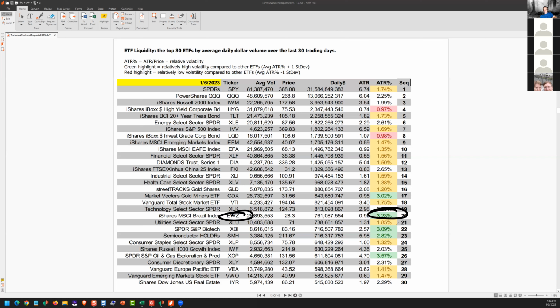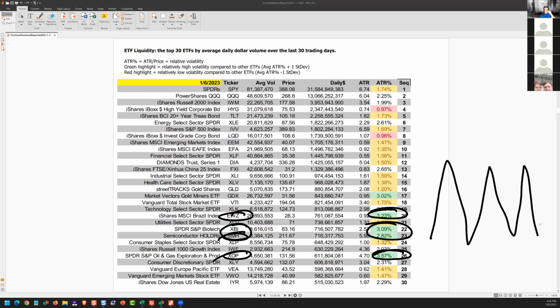Brazil, biotech and semiconductors, that's maybe a nice way to play that burst instead of trying to pick the winner between Texas Instruments, Intel, and NVIDIA. Might just do SMH, excuse me. And then oil exploration, because of that oscillating nature of the energy sector, that's always a good short-term swing trader.